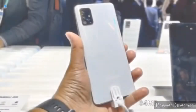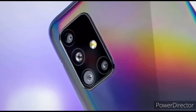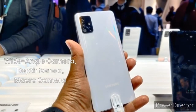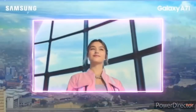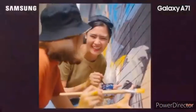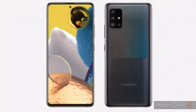As for cameras, the Galaxy A71 5G will pack a 64 megapixel main camera that will headline a quad camera setup. While the TENAA database does not detail the rest of the sensors, it will most likely be the same camera sensors as found in the vanilla A71. That includes a 12 megapixel ultra wide angle lens, a 5 megapixel depth sensor, and a 5 megapixel macro lens. The Galaxy A51 5G is also expected to pack the same setup as the original A51. A 48 megapixel main camera, a 12 megapixel ultra wide angle lens, a 5 megapixel depth sensor, and a 5 megapixel macro lens.